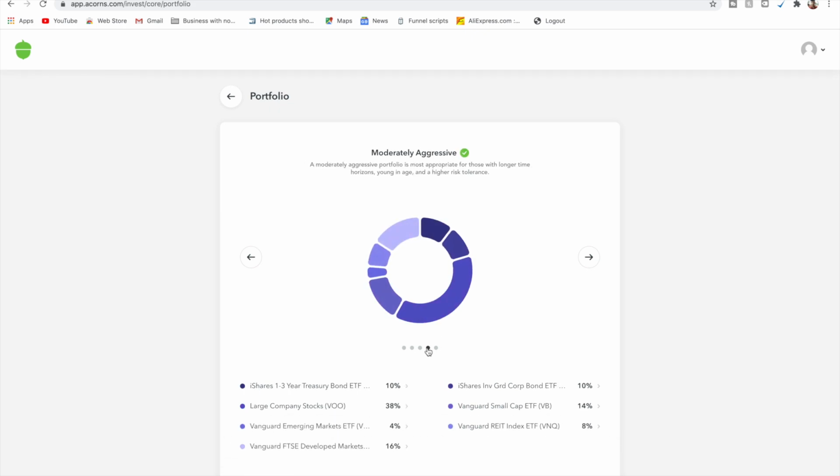And I have it on this one just because I'm not the most aggressive investor, but I don't want to be too conservative as well. So I'm just going to play it safe and just do this one right here, so that way I get the best of both worlds.